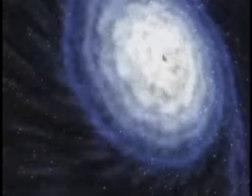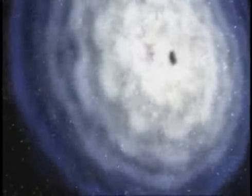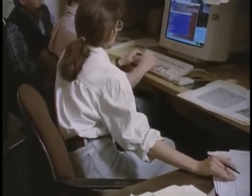A black hole contains the mass of at least 3 suns collapsed to a point too small to measure. This is a realm gravity has severed from the rest of the universe. So we should probably do an observation.